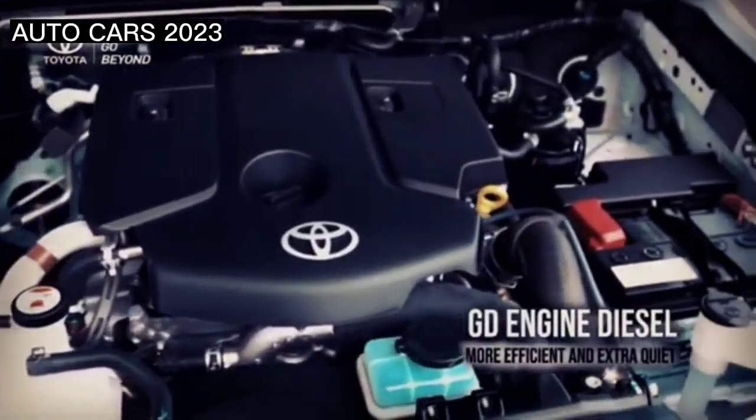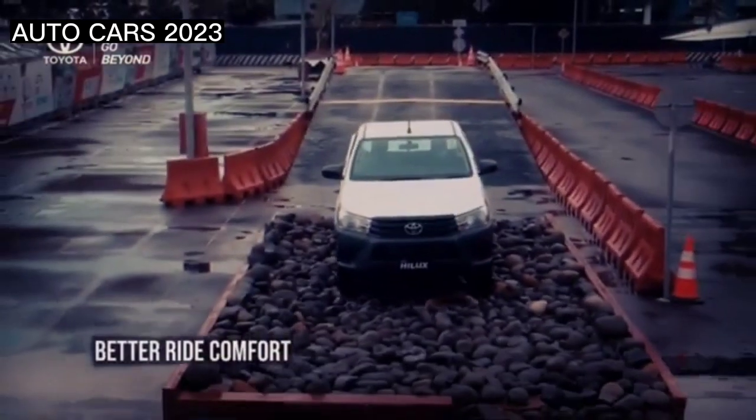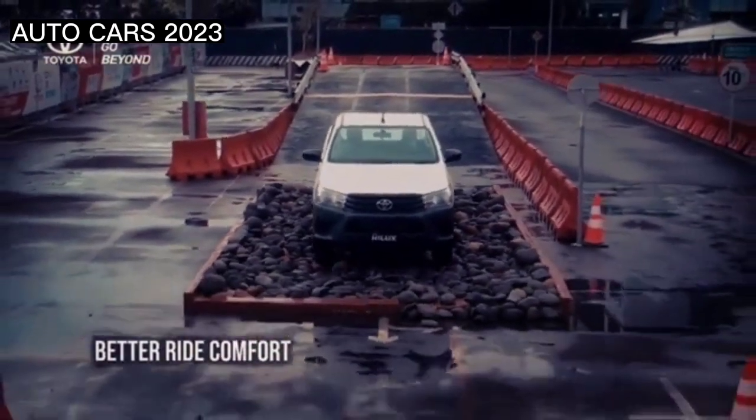Safety and comfort features. In addition to an increasingly aggressive appearance, the new Toyota Hilux also offers a variety of attractive features.